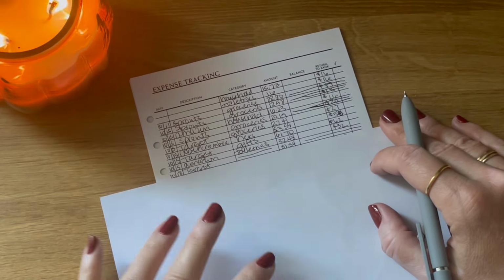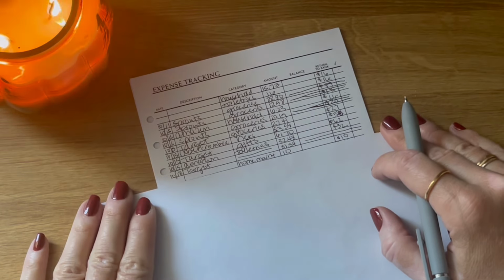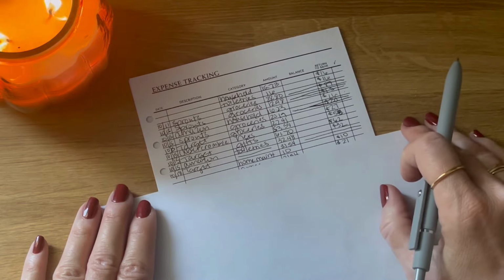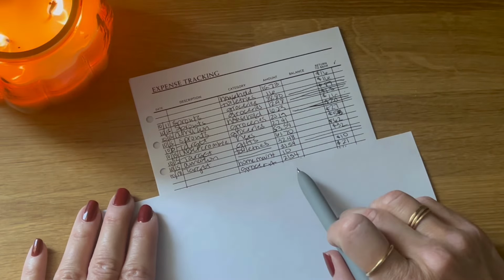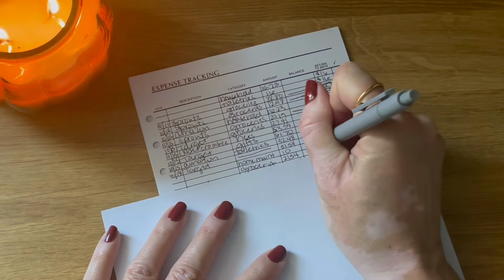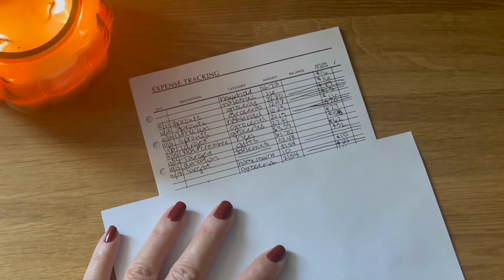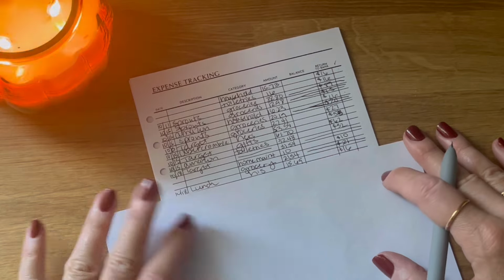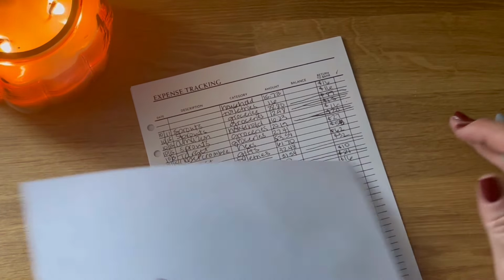Next up, another Target purchase. This one was $31.54, and we broke it down into a couple different purchases. So we had $10 for home maintenance, and then we had $21.54 for grocery, which is again not being returned to the bank, so I can just cross that out and I don't even have to factor it into my decisions here.